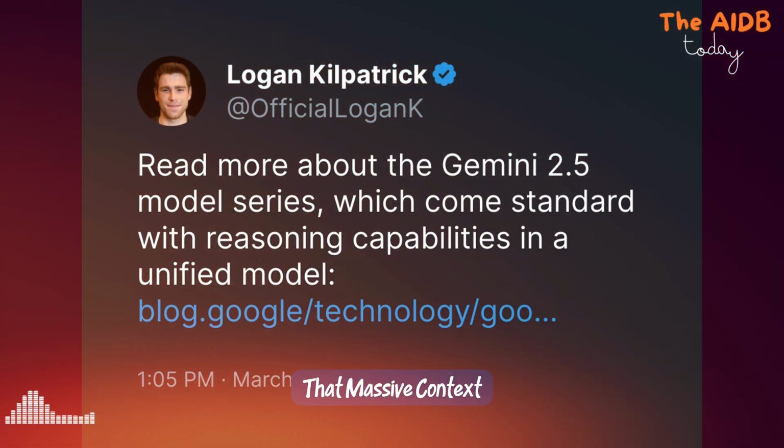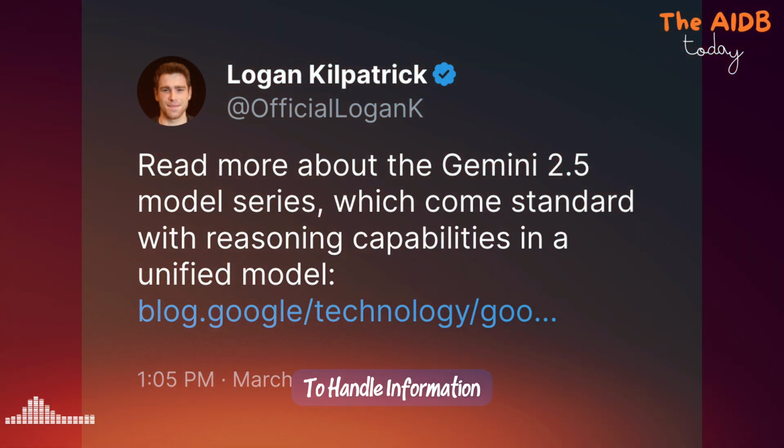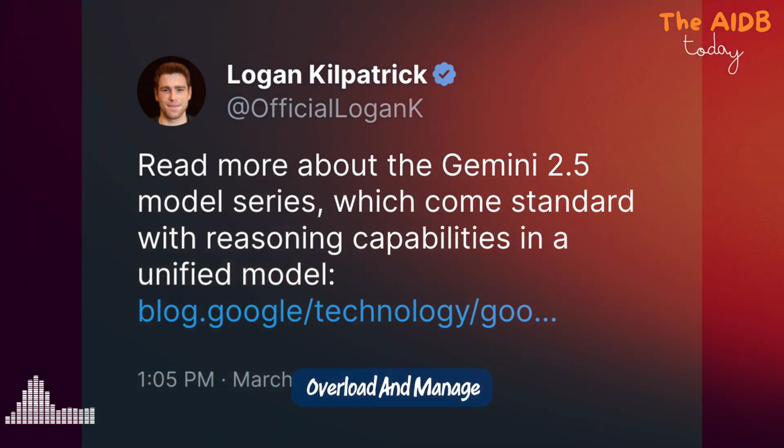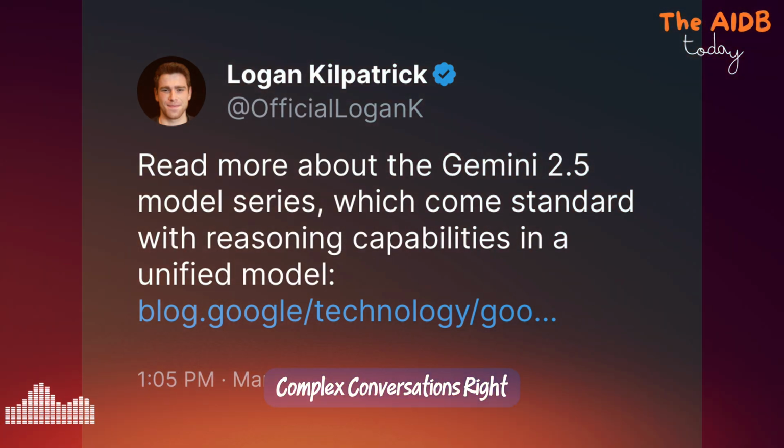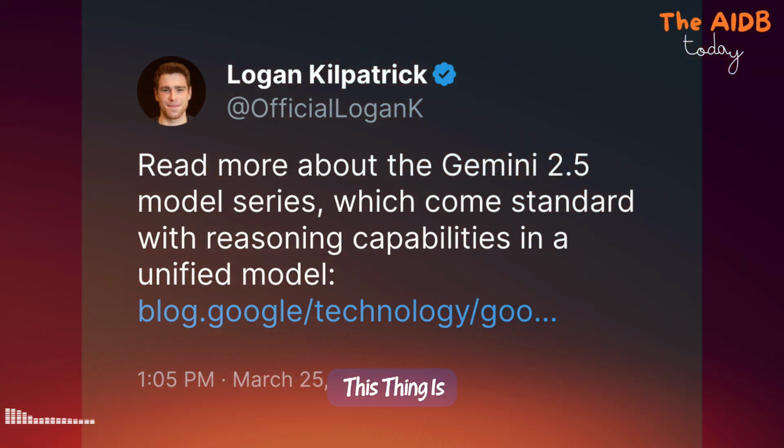That massive context window, that alone could be a game changer for how we use AI to handle information overload and manage those long, complex conversations. Right. And those benchmark results. Yeah. Not just numbers. They're proof that this thing is, well, the real deal.